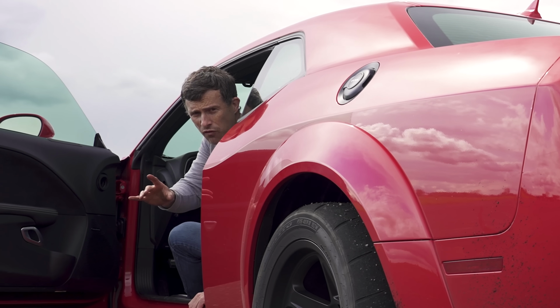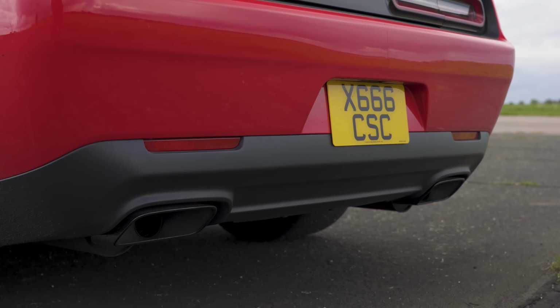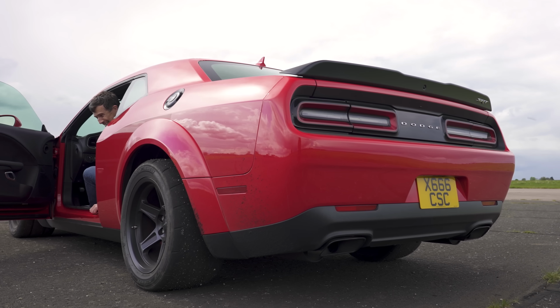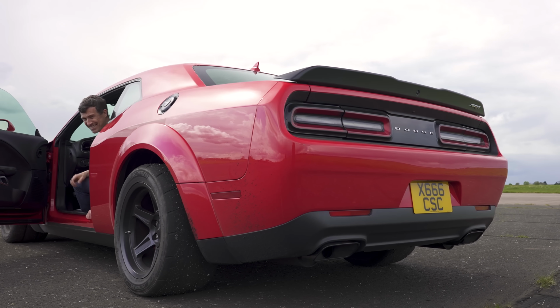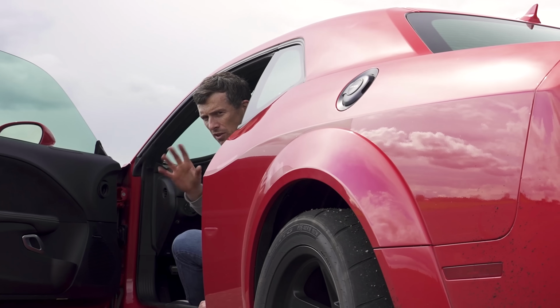Now it does have a soft limiter around 4,500 RPM, but it doesn't really matter because it's so raucous anyway. Check this out. Sounds epic. Now in a moment I am going to launch the car, but before I do that I've got some other things to talk you through.